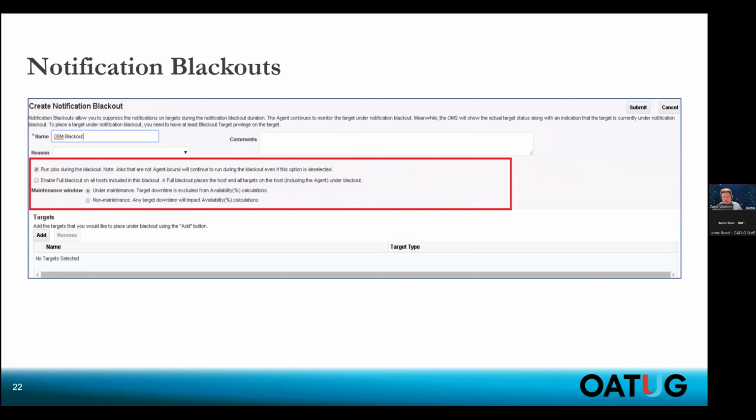And these are great for setting up a new system that's just been added. You can add the host before you add the databases and the ASM and listeners and things like that. That way you don't get any premature alerts before you've actually added the templates or made appropriate adjustments once you're adding a new service or a new target into your OEM.